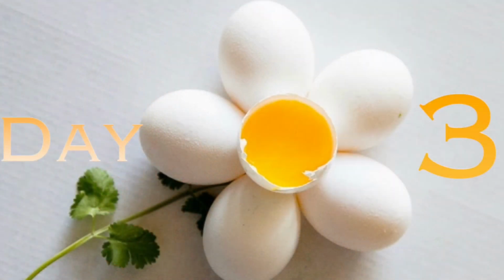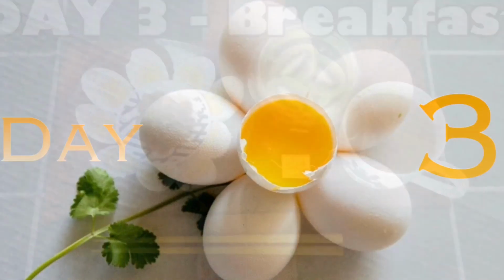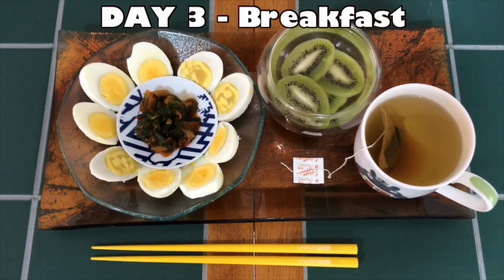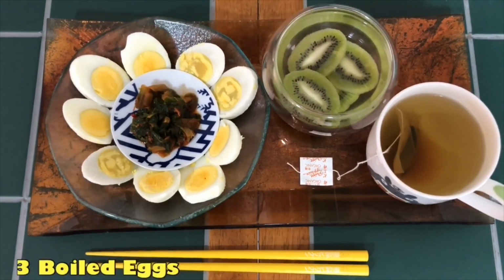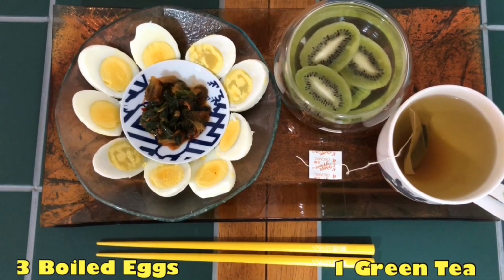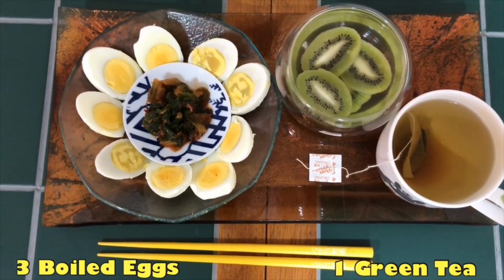Hi guys, today is my day 3. I guess this is the hardest day for me so far. I had a very bad headache last night, but anyways, it's time for breakfast. I already prepared my boiled eggs. I also added some kimchi and also my infused water with kiwi.